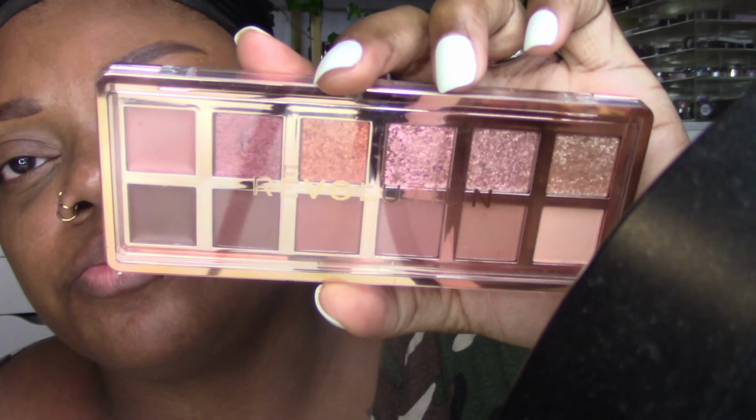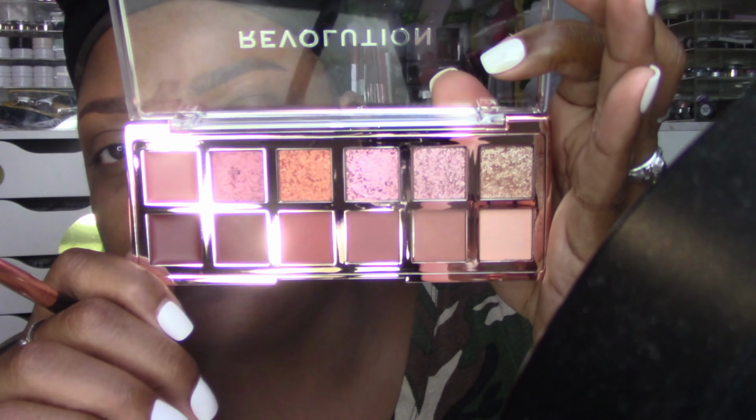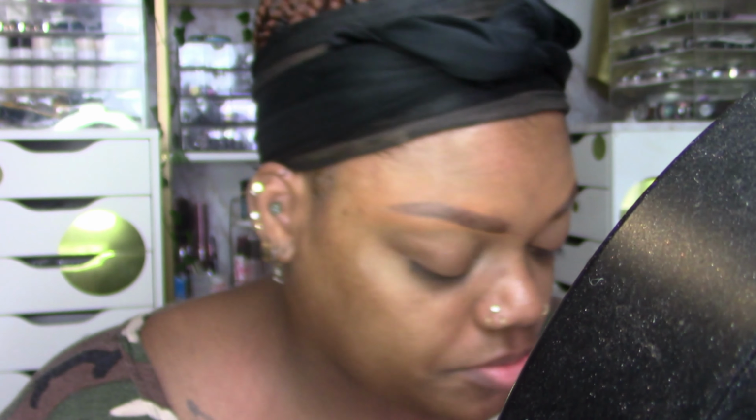But today, since I want to go in order when I got these things, I'm going to use this Revolution palette, the True Icon palette that has the cream in it. I don't know if I'm going to use the cream part, but this is what we're going to use today. And it was very reflective. I'm going to start building up my crease here.